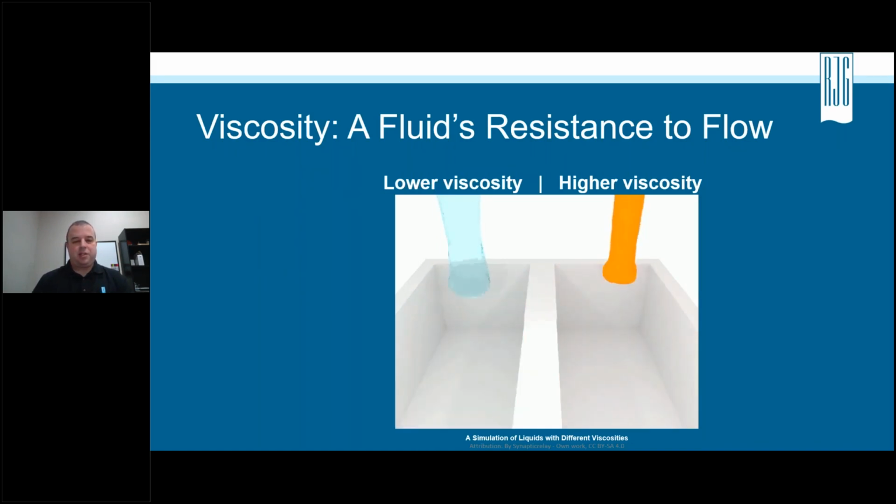So the definition of viscosity is basically a fluid's resistance to flow. So how thick or how hard it is to flow. So in the example on the left here, it looks like maybe some water or something. It has a very low viscosity because it has a very low resistance to flow.